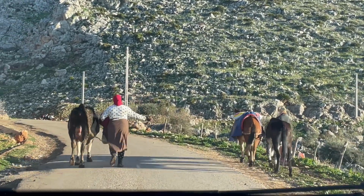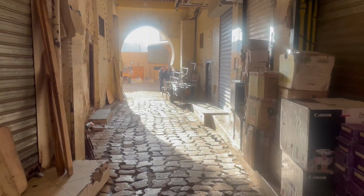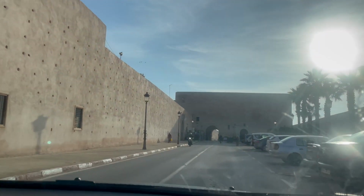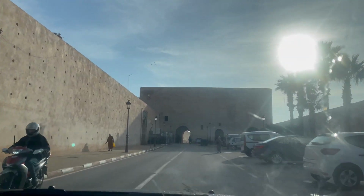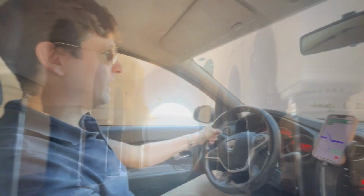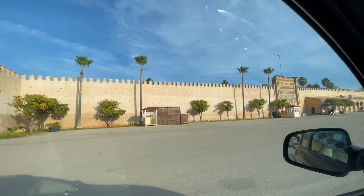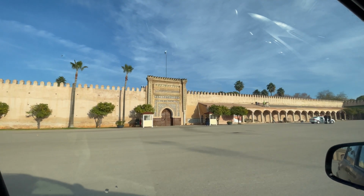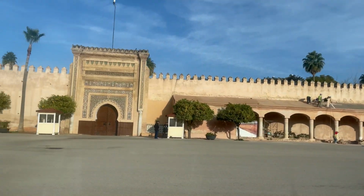But first, we start with breakfast at our elegant riad in Meknes before making our way out of the cobbled souk. We pass through what's left of the huge palace of Moulay Ismail, the 18th century despot who made Meknes his capital. We're leaving Meknes today, but just behind me here you can see the former royal stables which held up to 12,000 horses back in the day.